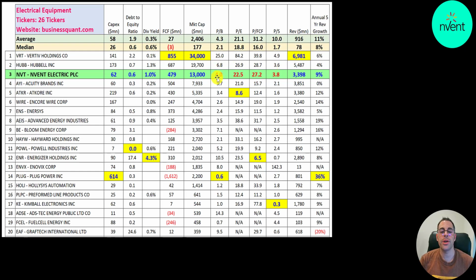They generate 3.4 billion of revenue. So even though they have less revenue than Vertiv, they do generate more as a percent of their market cap since they have a better price sales ratio. And their 5-year annual revenue growth rate looks pretty good at 9%.